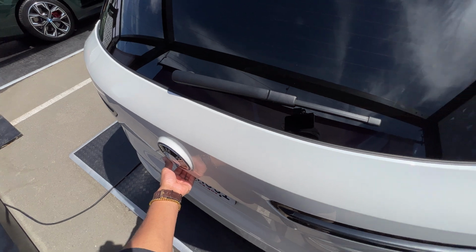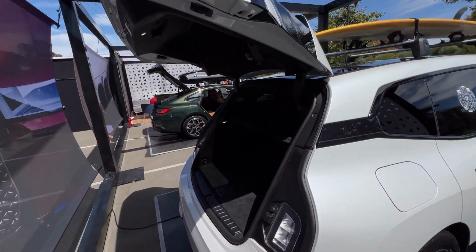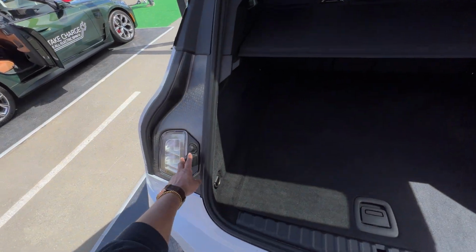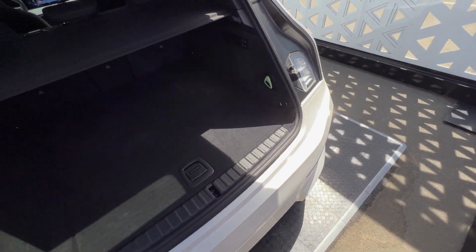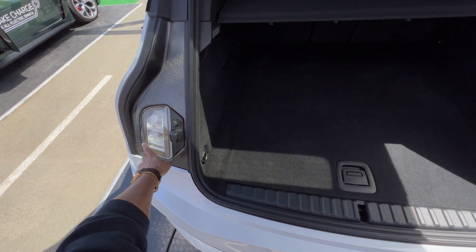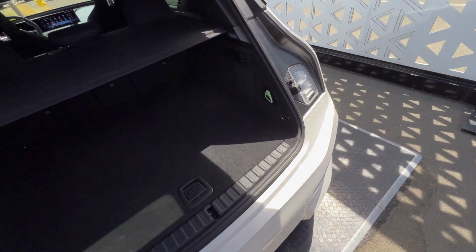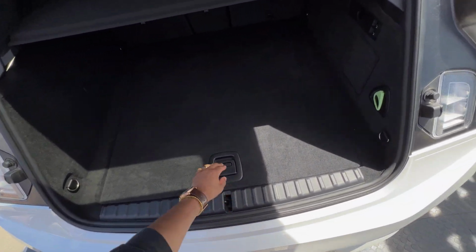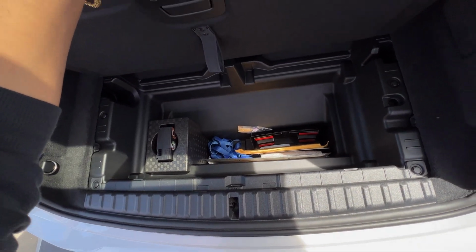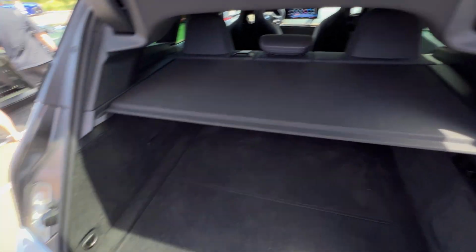Let's take a look back here. It's cool that there's actually lights there. I feel like I don't really see that too often. This to me would come in handy not only at night when you're doing certain things, but let's say something happened on the side of the road and you're in the back. People could still be able to see you, and I'm sure this lights up, maybe hazards, I'm not sure, but it looks good. Have some storage under there, fix a flat kit. And you have your cover there.